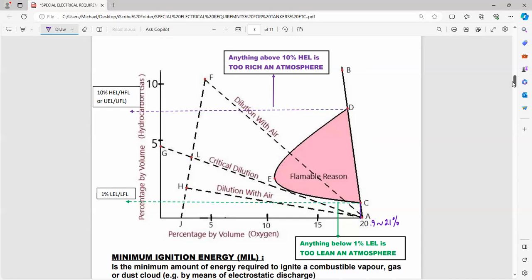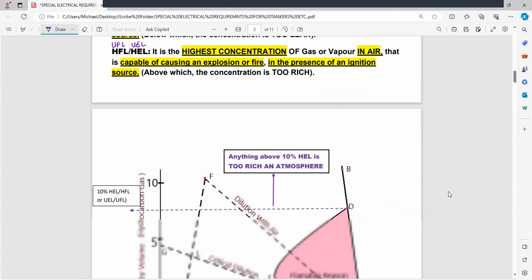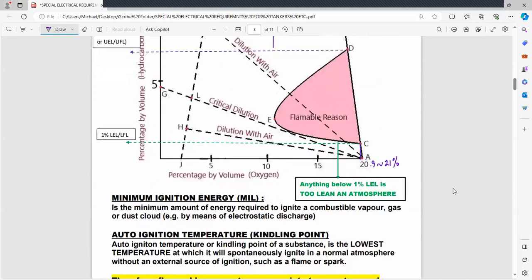Right. So, what did I say with regards to this triangle, the fire triangle? I said there should be sufficient of fuel, sufficient of O2, and sufficient of heat. Now, how do you know sufficient heat? And that sufficient heat is known as the minimum ignition energy. Okay, or minimum ignition level. With regard to the ignition source.